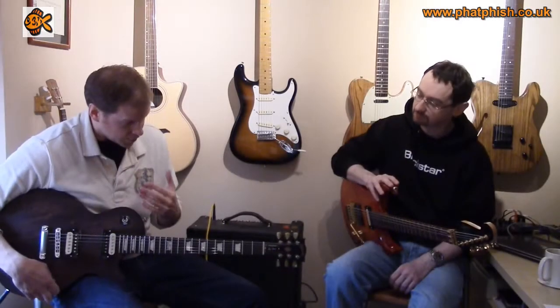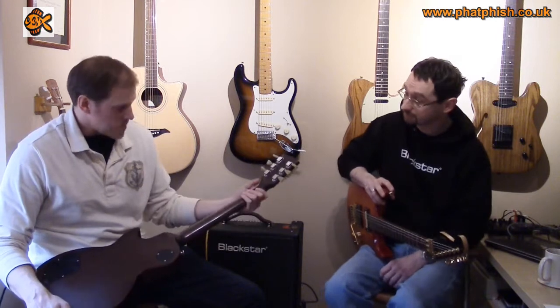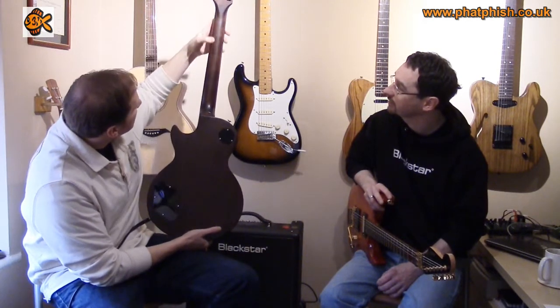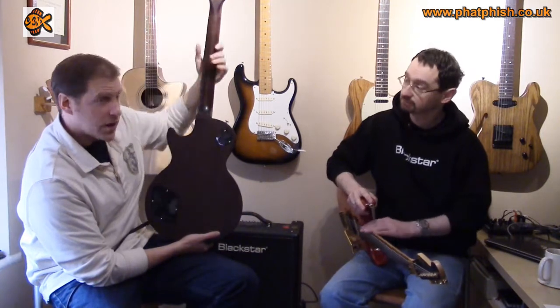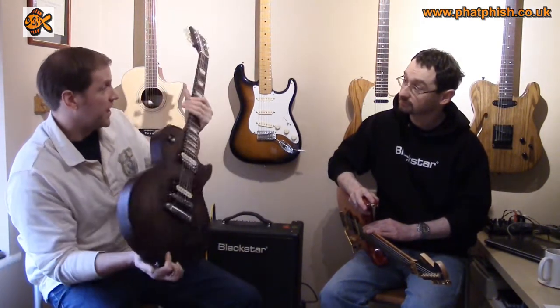What's unusual about this one, just while we're on the necks, is this is a maple neck, which for a Les Paul is pretty unusual. This is maple, and stained, so you can't really tell, but if you get it under the light there, you can see how much lighter it is. Because normally it would be mahogany. On a Les Paul it would be mahogany body, mahogany neck, and ebony fingerboard.